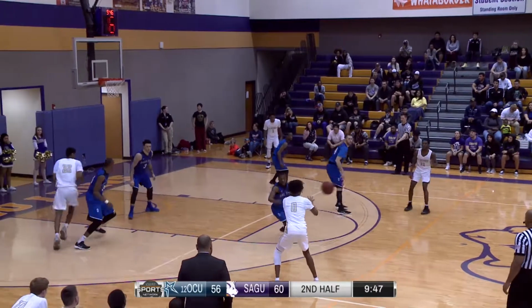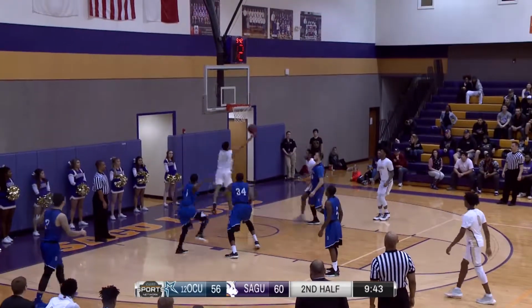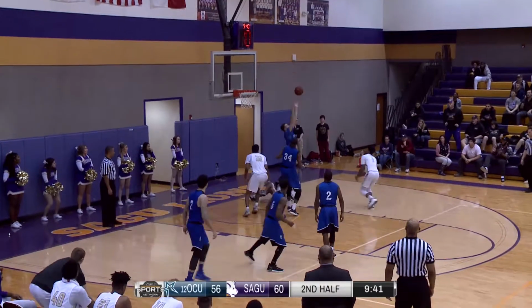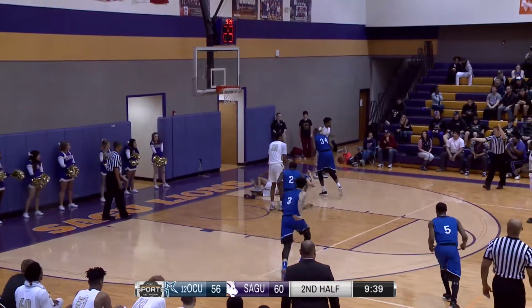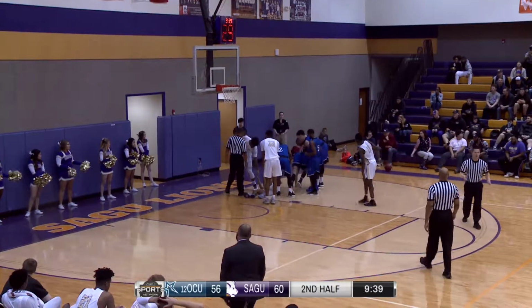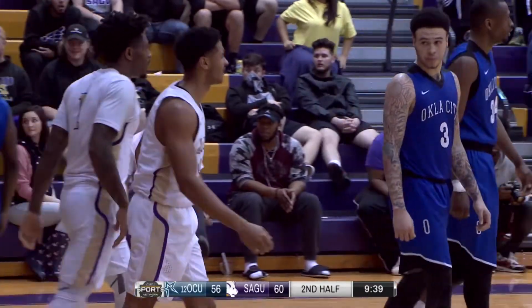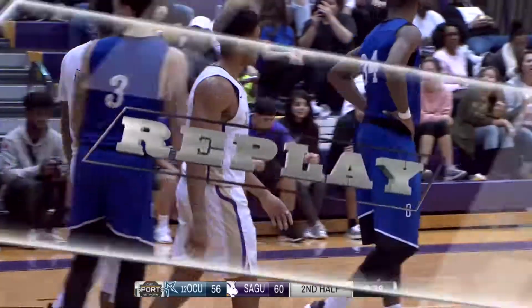4-point differential now. Kashila gets it to Swearingen. Swearingen gets his man in the air. He's going high up and under. Can't finish. And then that was a tough fall right there. Are they going to get Swearingen for a foul here? They are going to call him for a foul. Yeah. Wow. The player came down on top of Swearingen.